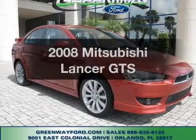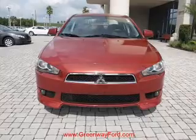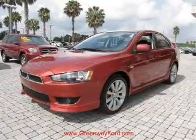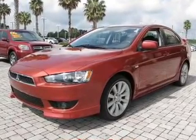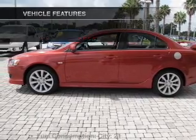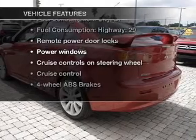Imagine yourself in this 2008 Mitsubishi Lancer. Everything you need under one roof with this great vehicle. With an efficient four-cylinder engine connected to a smooth shifting automatic transmission, stand out from the crowd with premium wheels. Brake safely with the anti-lock braking system. And with these notable features, you won't want to miss out on the opportunity to own this amazing ride.